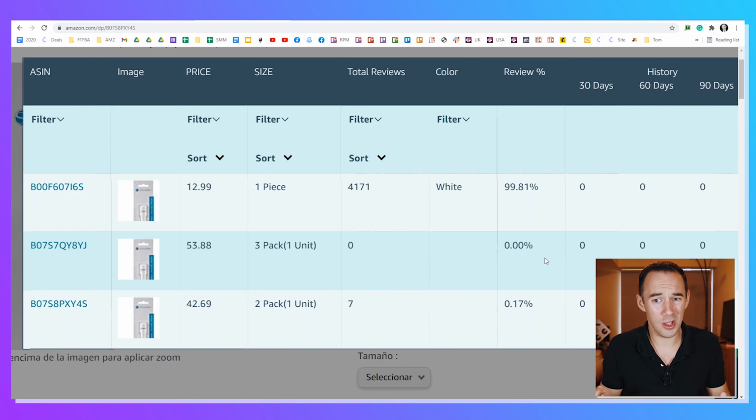Why? Because my God, look at the distribution of reviews. They're so heavy towards that 1 piece. I just don't think the information is right on the 2 or 3 piece. And I'm very worried if I were to buy this product and try and resell it, it wouldn't actually sell at all. So for me, a big red flag here is seeing that the listing that I'm after has very low to no reviews as a percentage of the overall.